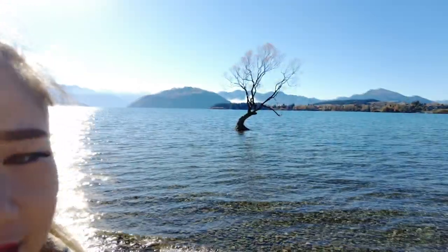So Wanaka is about a 53-minute drive from Arrowtown. This tree has been here for 70 years, right? 70 years. That's crazy.